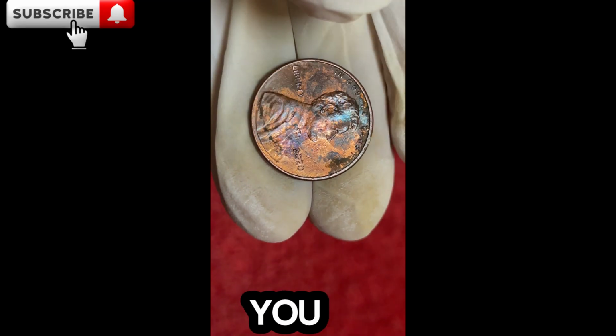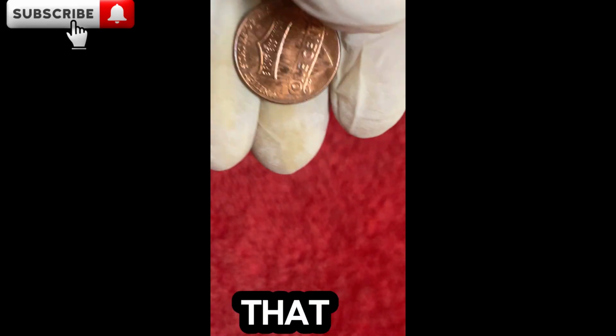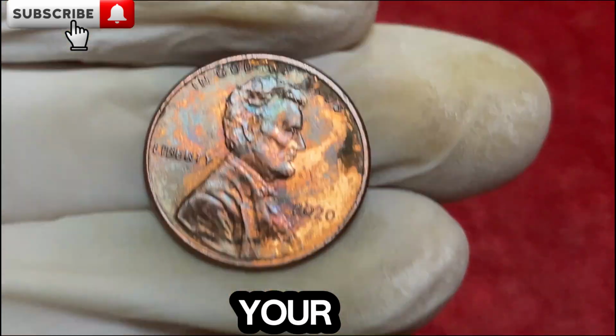So, the next time you find a penny in your change, don't just toss it in a jar. That 2020 Liberty 1 cent coin might just be worth a lot more than 1 cent. You could be holding a tiny piece of American history, or maybe even your next lucky find.